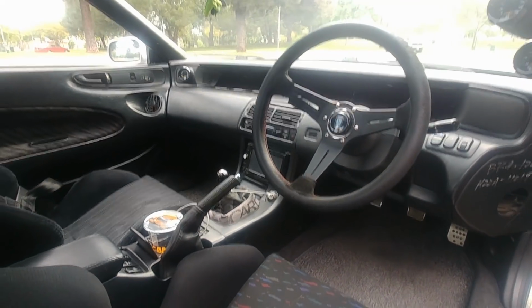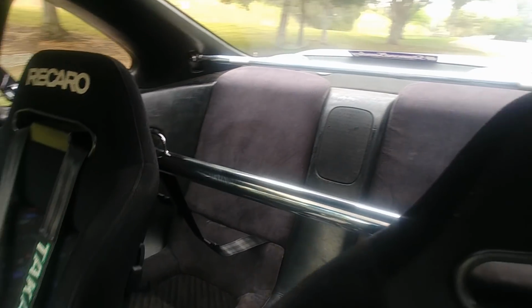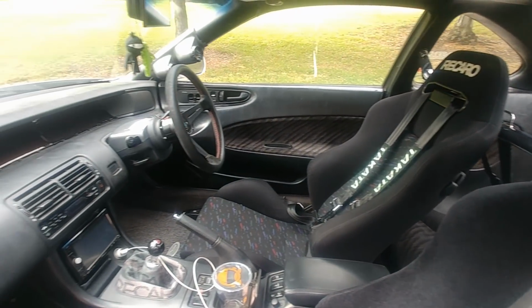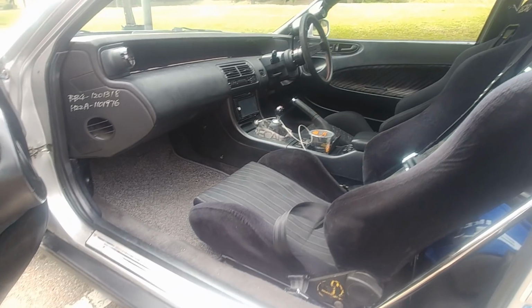My most favorite piece, other than my seat, has to be my Tommy Kaira shift knob. Growing up, I don't know if you guys played Gran Turismo. Tommy Kaira, for some reason, stuck with me, and I like their builds. I like their tuning, what they do, and stuff like that.